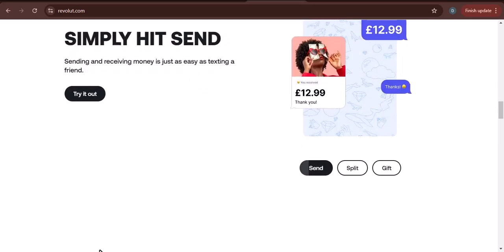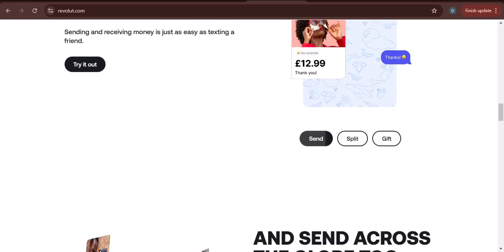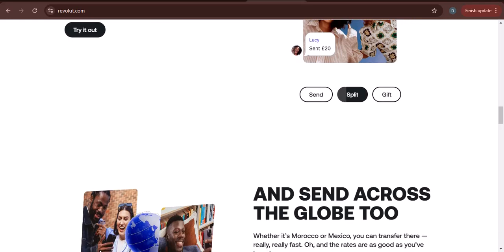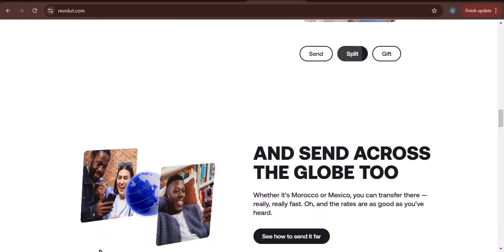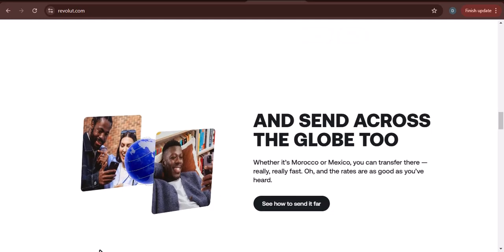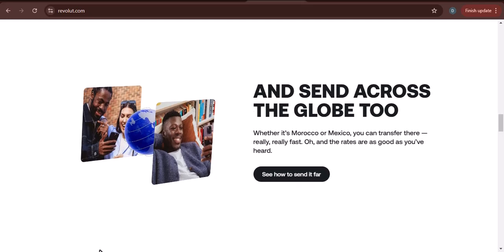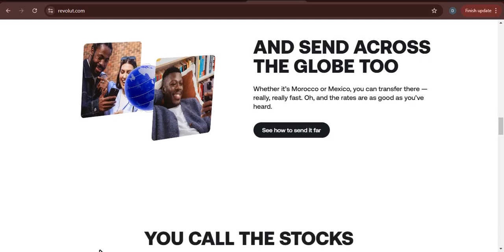How does Revolut work? To send money to Nigeria with Revolut, you will need to create an account and add the Nigerian Naira (NGN) currency. Once you have done this, you can simply select the NGN currency and enter the amount of money you want to send. Revolut will then convert the money into Nigerian Naira and send it to the recipient's bank account. The recipient will receive the money within a few minutes.